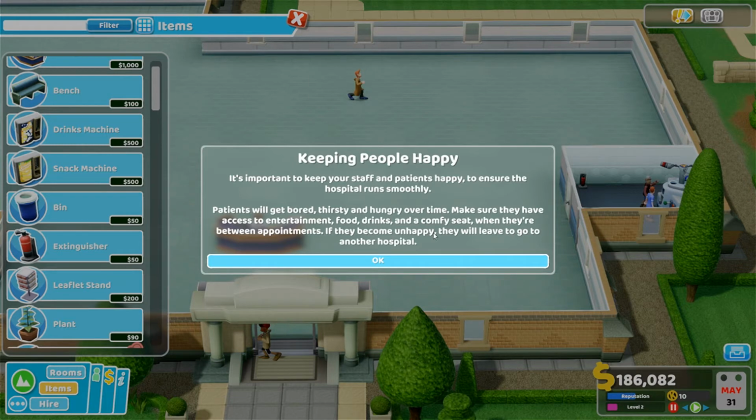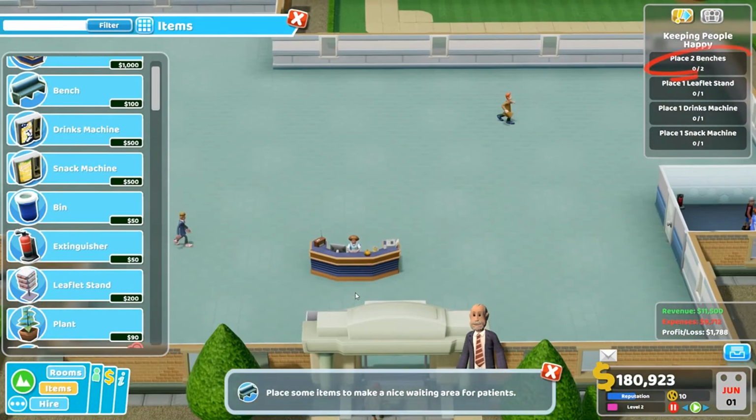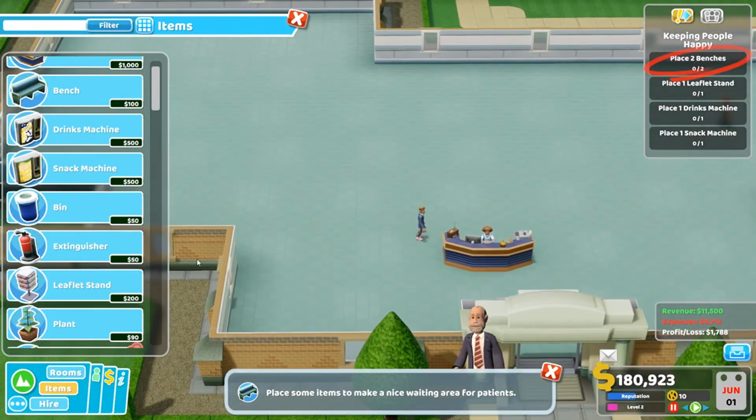Wait, what is it? This is a hospital, right? You don't get much entertainment apart from staring at the other people who may be worse off than you. They have access to entertainment, food, drinks and a comfy seat when they're between appointments. If they become unhappy, they will leave to go to another hospital. Alright. Yes, a nice waiting area. I like that. Place 2 benches.